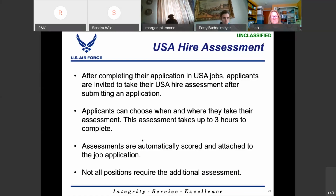This assessment is one that gives a lot of people trouble because they don't understand to look for it. For positions like lifeguards, nursing assistants, things like that, they're not going to require this type of assessment. You're going to find that most of the positions in leadership roles require this assessment. So just let your students know to look out for the assessment in their email and check their spam for a few days. Usually the email comes through within 24 to 48 hours after they submit their application.